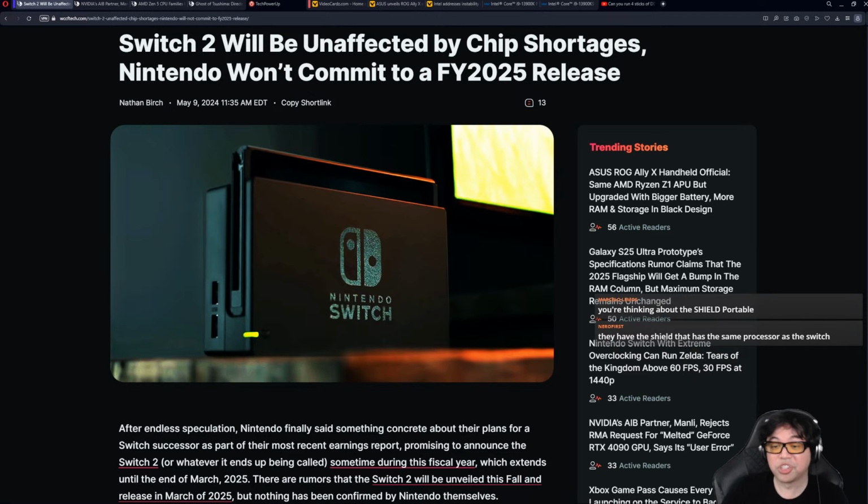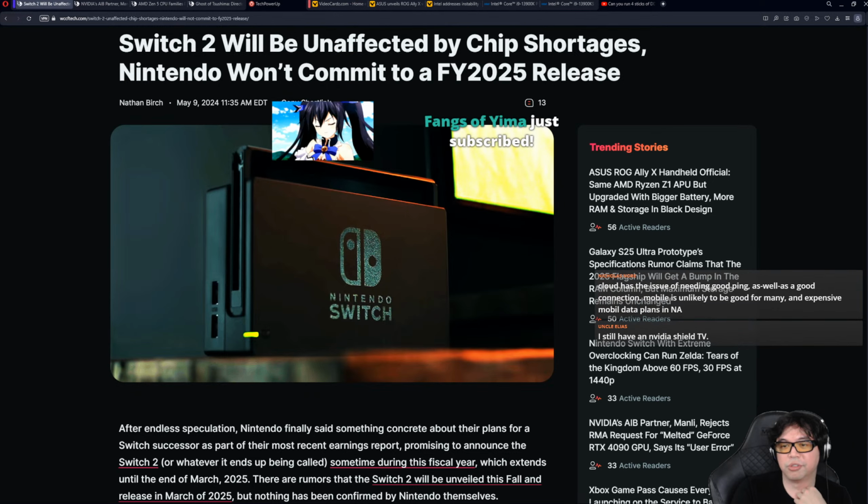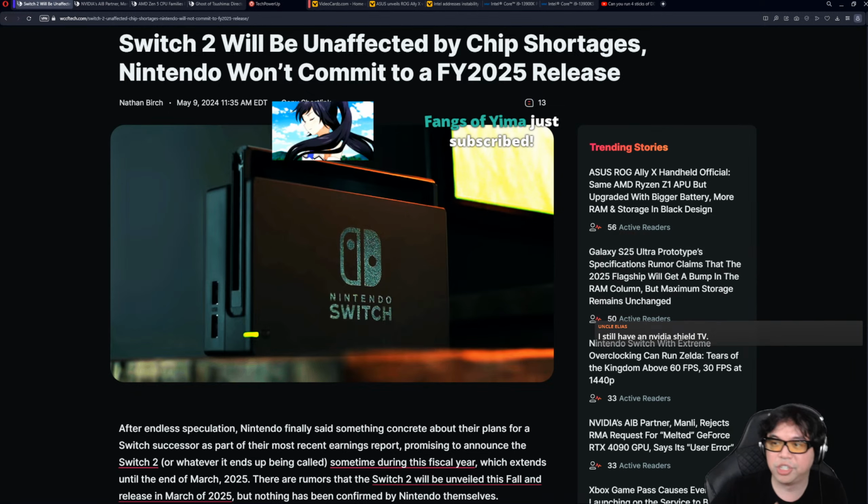They have the Shield. So the Shield has the Nintendo Switch processor. Man, so the Switch is that bad. Like, that is super old. Oh, you're thinking about Shield Portable? Yeah, I'm thinking about the Shield Portable. The only time you see people using it, you're referring to? You're referring to the Nvidia Shield?